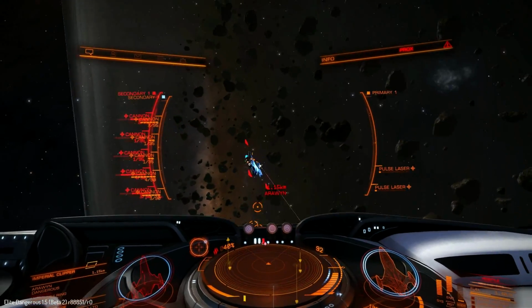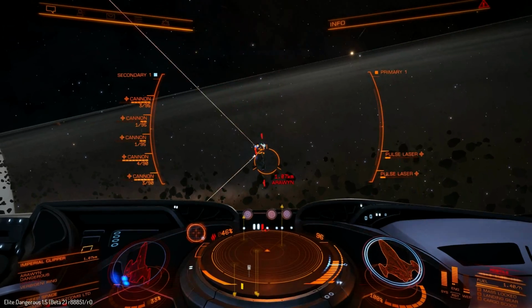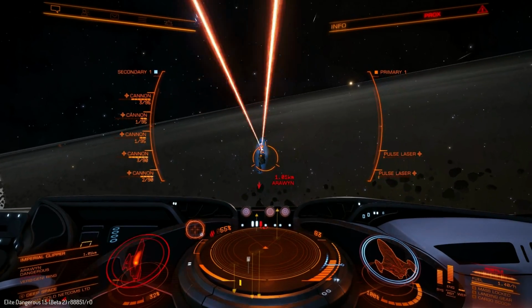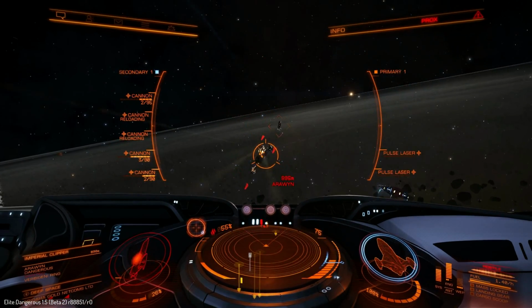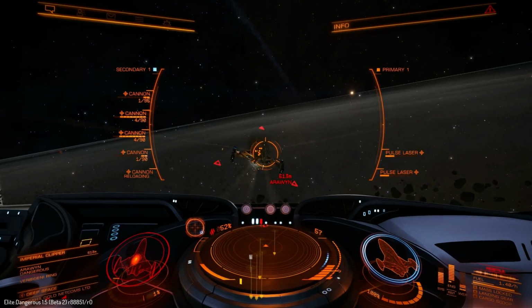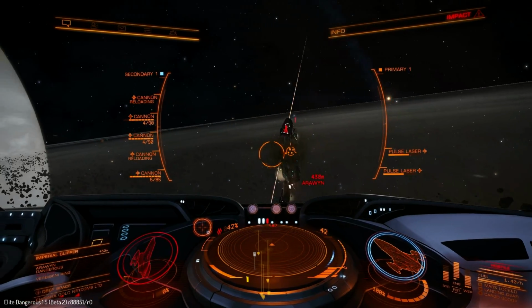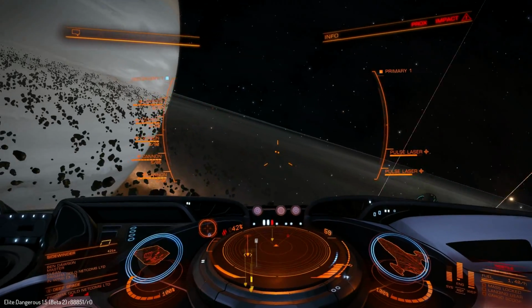Target shields online. Target shields offline. Just look at all those shells going. If you can keep all these cannons firing, no matter what your target is, it's going to be dead.